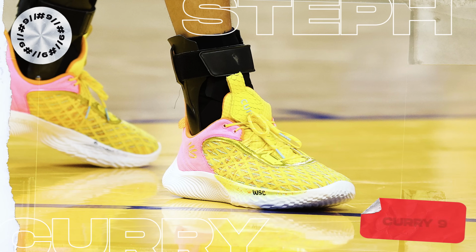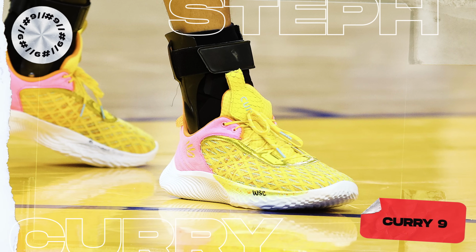Next up at number 9, we have Steph Curry with the Play Big colorway of the Curry 9. Last week, Steph took the number 1 spot with his Cookie Monster inspired colorway of his signature sneaker. But this week, he takes the 9th spot, no pun intended, with this Play Big colorway, which is inspired by Big Bird of Sesame Street.